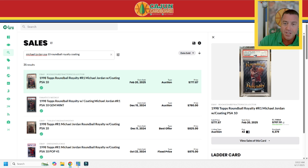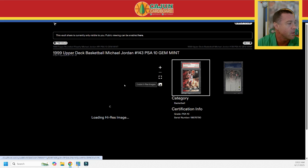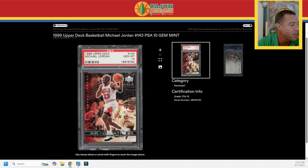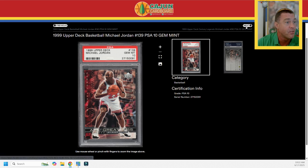So if you've got bubbles in your coating or the coating has started to peel at a corner, that's going to affect your surface grade and it's going to affect your overall grade with PSA. So about a $600, $700 card right there. Pop 14 here, 99 Upper Deck, number 143, Air of Greatness. 99 Upper Deck, number 139, Air of Greatness.